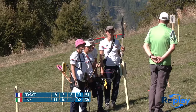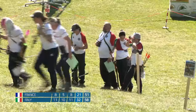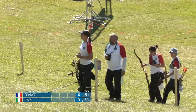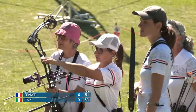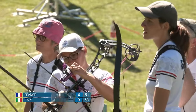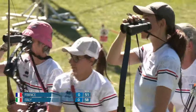Okay, we can see the teammate. I think we can hear also from the video the teams are cheering. And France is approaching the peg. And they should be shooting on the targets resembling the beavers. And now we can see the French archer trying to guess the distance with her hand, trying to reach and see how distant it is.